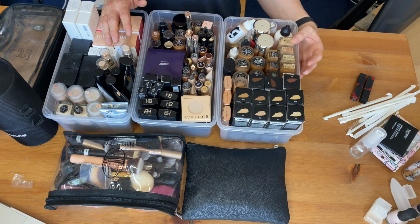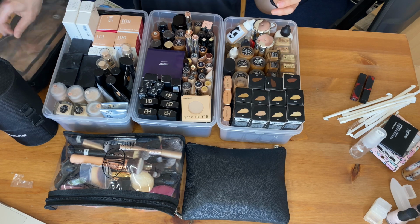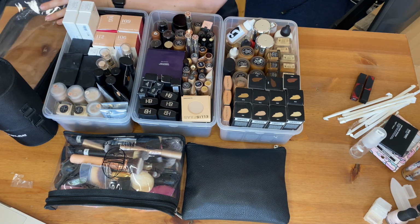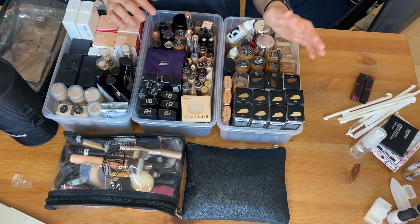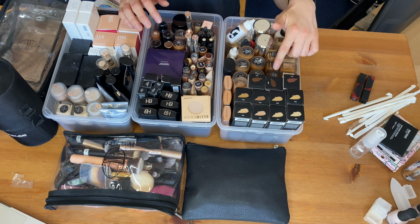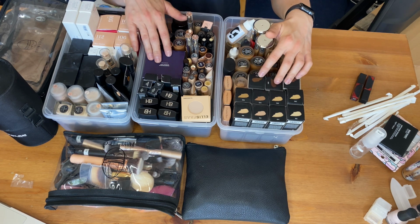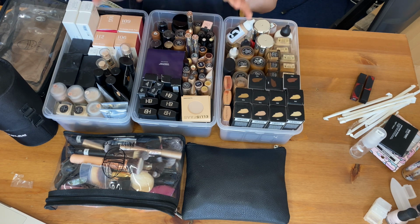The other day I managed to lose a whole container, I think a container the size of this, full of my favourite deeper shades of foundation, and I was a bit overwhelmed by that because I have no idea where it's gone. But looking at this collection here, I know I don't need to replace anything because I have what I need. There's deeper shades over here in my NARS, there's deeper shades in the Fenty, I've got deeper shades in the foundation balm, so I absolutely have everything that I need right here.